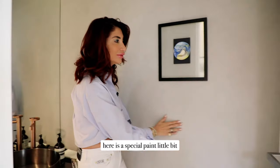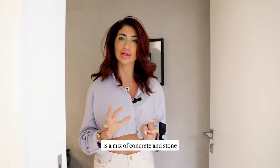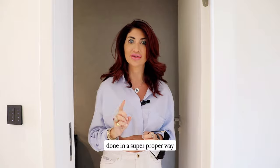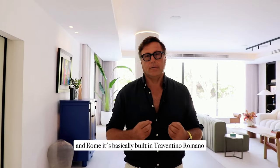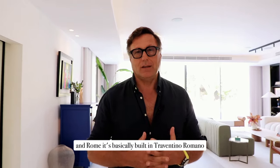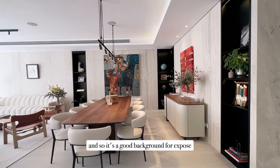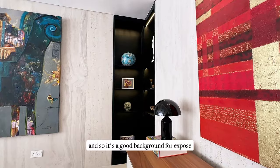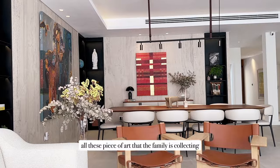Here is a special paint, a little bit of concrete effect. You will see in the full house is a mix of concrete and stone, done in a super proper way. Of course, we are Italian, we come from Rome, and Rome is basically built in travertino romano, so it's a good background to expose all these pieces that the family is collecting.